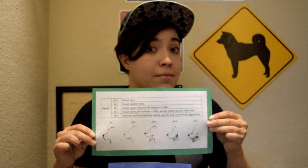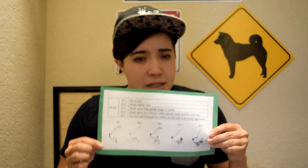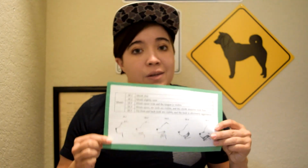Even something as simple as having a mouth closed can mean the difference between a trip to the emergency room and not. So we've talked about tails, eyes, and ears, and now it's important to talk about mouth. Here we have a dog with a tightly closed mouth with short lips. Chances are if you were to put your hands close enough to him, you would see the teeth, or he would just go straight in for a bite. Don't try to pet a dog with a closed mouth.